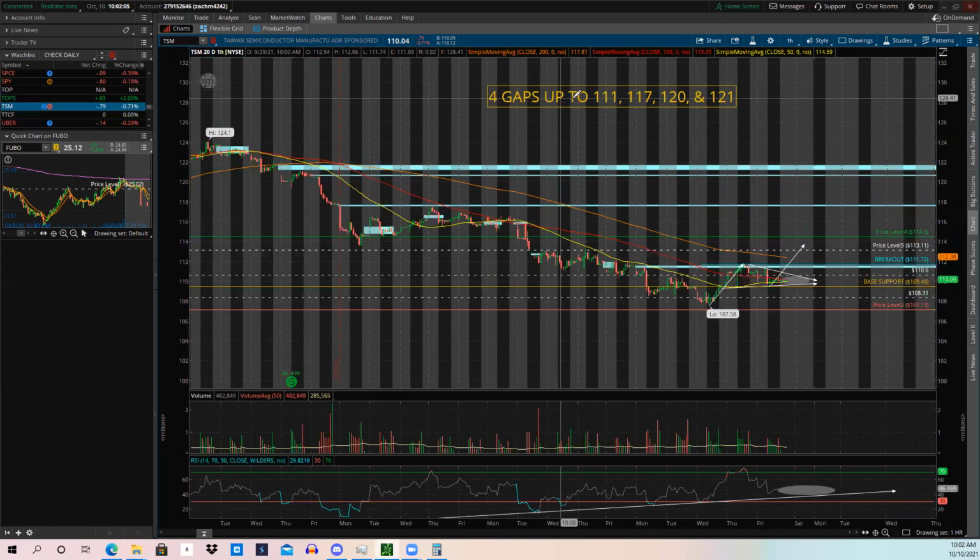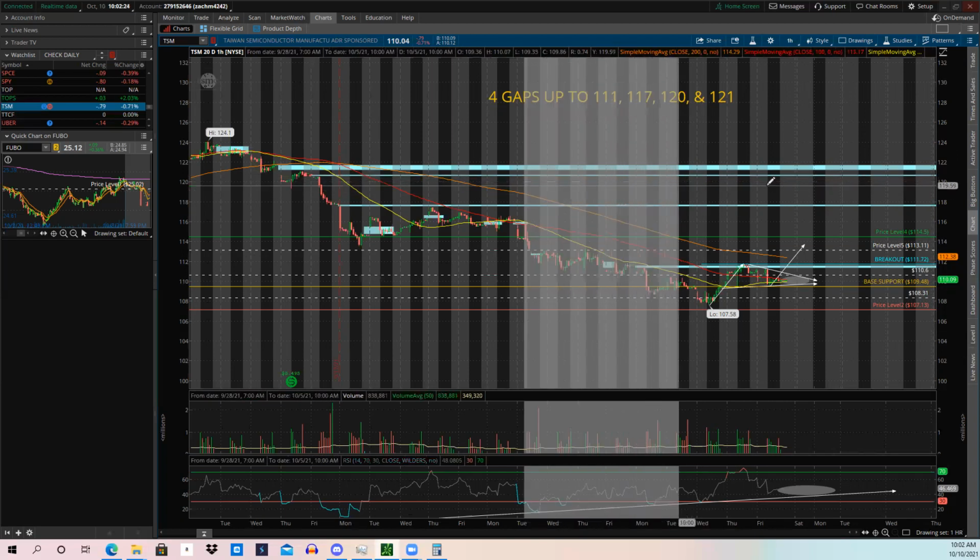And so with that being said, we have 4 gaps left to fill on the 1 hour chart, all the way up to, let's see, 111, okay? Or actually 121. Maybe, yeah, 121. Okay. So if we look more recently, we can go right here.